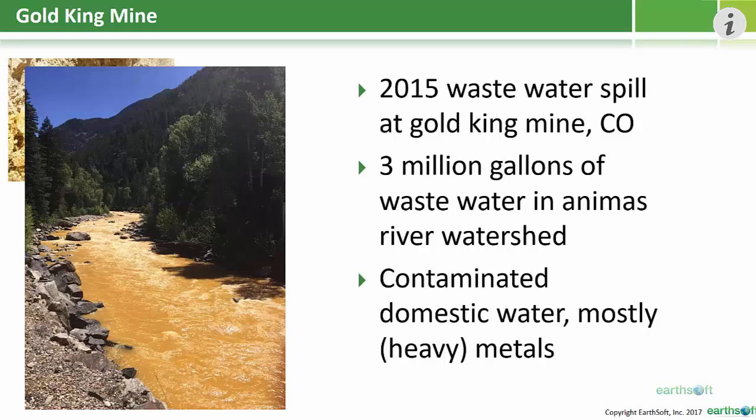And I think that site was just very recently added to the national priority list. But that wastewater spill happened at that Gold King mine, and we had around 3 million gallons of wastewater that discharged into the river there. So as you can see on that picture, that water in the river doesn't look that clean. So we had a lot of issues with contaminations in that domestic water here, mostly heavy metals, lead, copper, these typical elements that you would expect from a mine site. So that is the first site that I will show you a complete dashboard for in EQuiS.